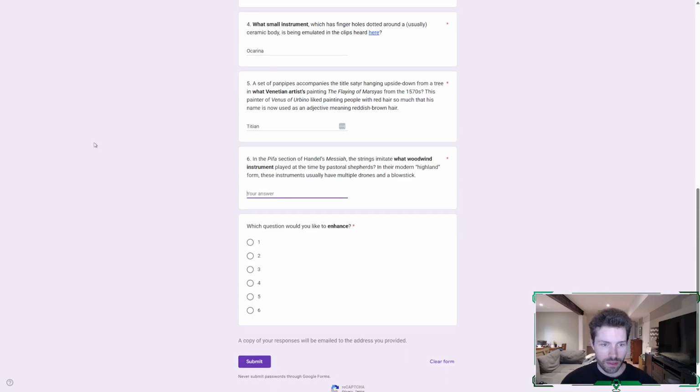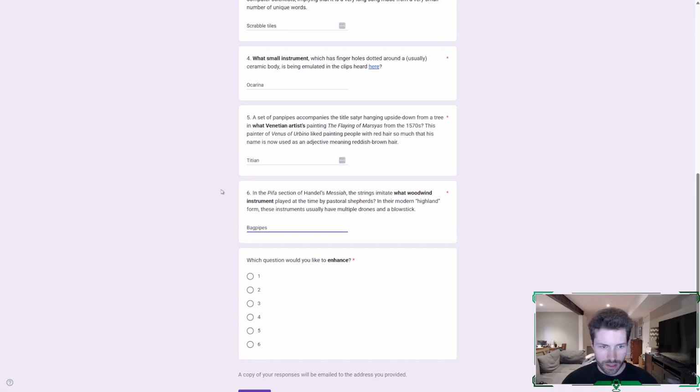Finally, question 6. In the Pifa section of Handel's Messiah, the strings imitate what woodwind instrument played at the time by pastoral shepherds. In their modern Highland form, these instruments usually have multiple drones and a blow stick. I'm thinking it's the bagpipes. I mean, woodwind scares me a little bit because I don't think of bagpipes as being wooden, but I don't know. Highland just makes me think of Scotland, and it's played by shepherds.